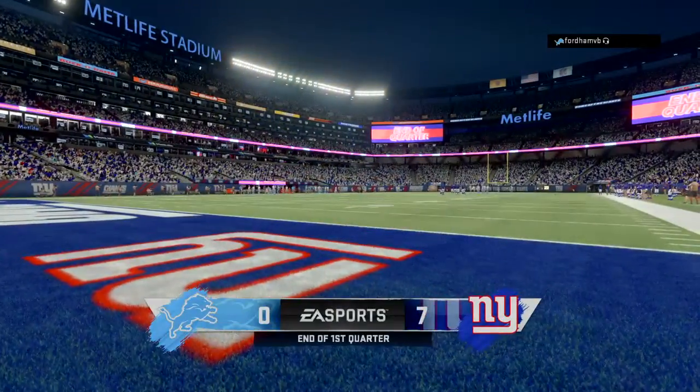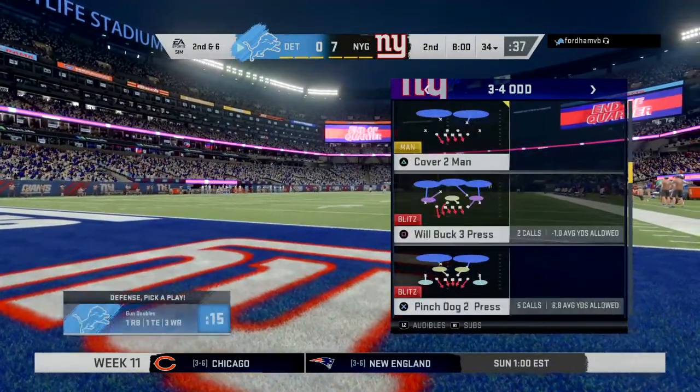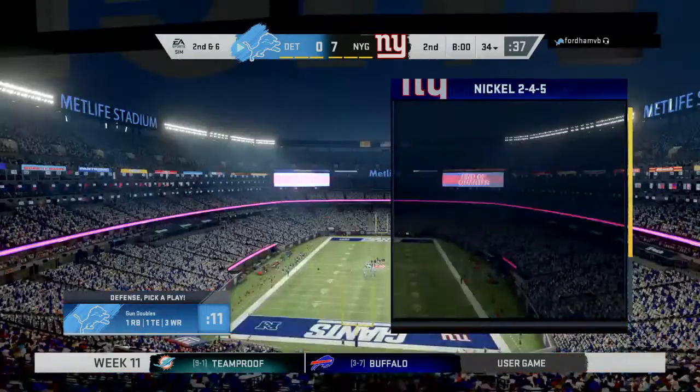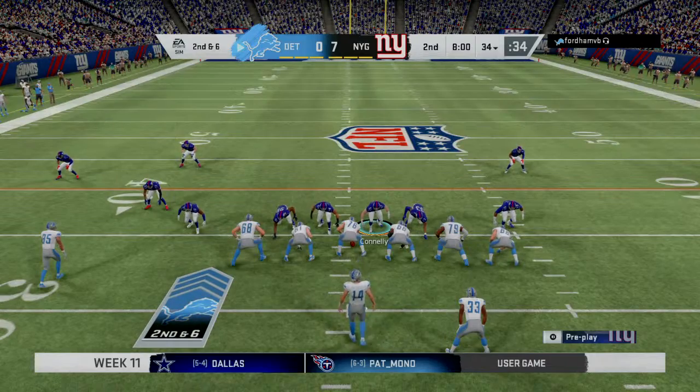After 1, 7-0 on EA Sports. The Lions with the football here to begin the second quarter as they are looking at a 2nd down and 6 coming up. The run got 4. Now they deal with a 2nd and 6.